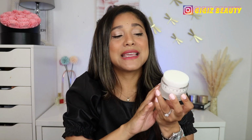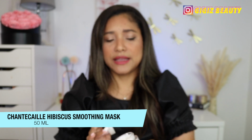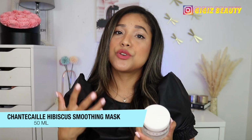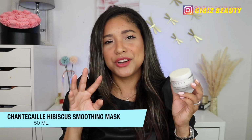Last but not least, this is a mask. They have a different mask in their line. They have a beautiful rose mask, and this is the hibiscus smoothing mask. So this is what it looks like. It is really thick on the inside, as you can see. This mask has hibiscus, papaya, and AHA. That is gonna gently smooth the skin. So it's gonna do a little bit of mild exfoliation, but being very, very gentle.